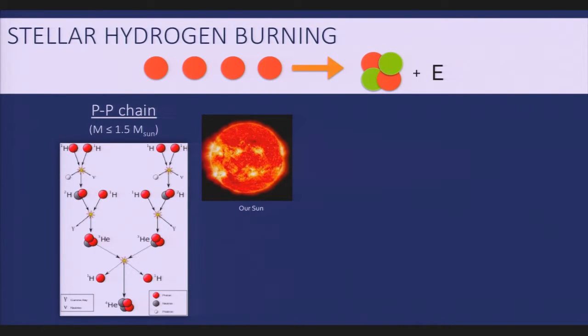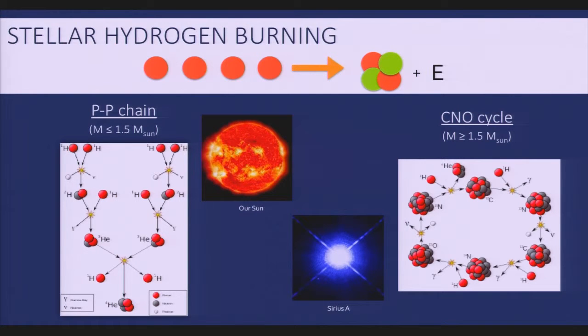However, in higher mass stars, such as Sirius A, where we have 1.5 times the mass of our sun, we can use heavier elements that exist from previous stars' explosions, reforming into new stars. So we have carbon, nitrogen, oxygen in the core, and these are used as catalyst sites to fuse those hydrogen atoms into an eventual helium. And the CNO cycle is really interesting because as a cycle, it starts at carbon-12 and it also ends at carbon-12. So you don't need to replenish these nuclei in the star. They're just used as the catalyst sites.